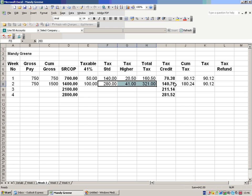We then take away her tax credit to date, which is €140.76, which will give us a cumulative tax figure to date of €180.24. And to get the tax for this particular week, we subtract the cumulative tax to date from the previous week's cumulative, which will give us €90.12. And when we add the two individual weeks' tax together, it should equate to the cumulative tax to date figure.